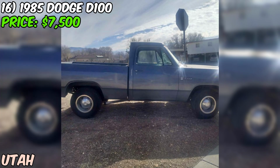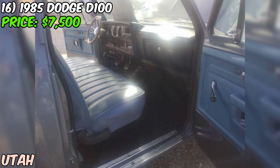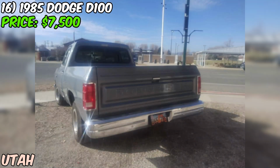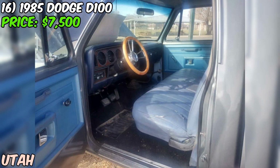16. Let me dive deeper into this 1985 Dodge D100. What makes this truck particularly interesting is its historical significance. These D-Series pickups were Dodge's workhorses throughout the 80s, and finding one in this condition is becoming increasingly rare. The 318 V8 engine is legendary for its reliability and torque, and when paired with the 4-speed manual transmission featuring a granny gear, it makes for an incredibly versatile setup, perfect for both highway cruising and low-speed hauling.